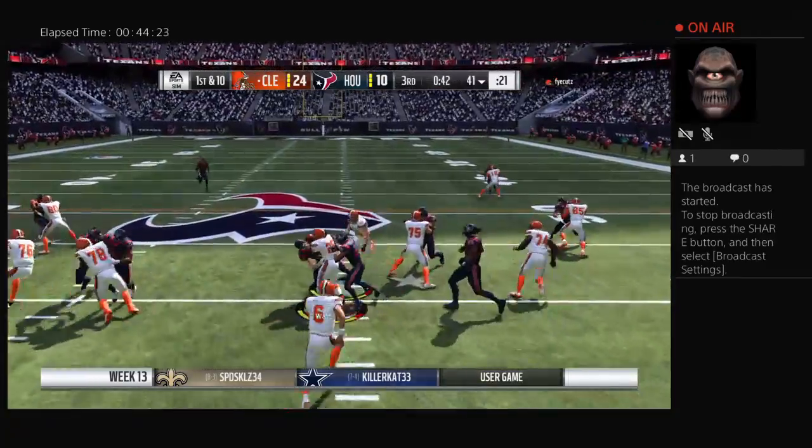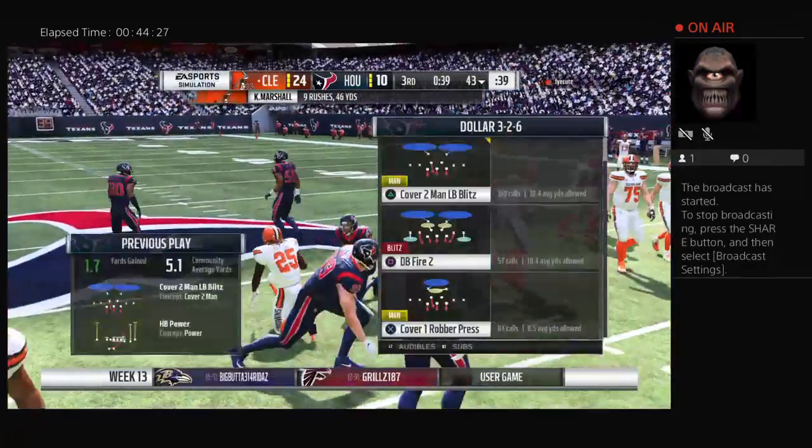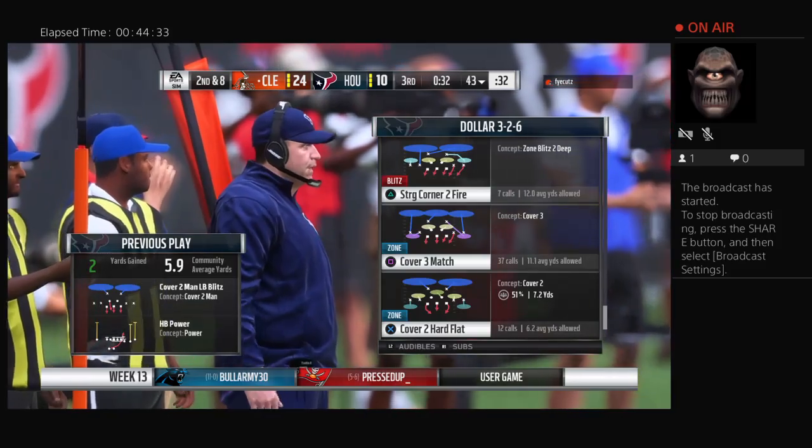They'll run it now out of the gun. And he will be brought down at about the 43 that time. 2 yards on the carry there. It'll be second down. An opportunity to get a drive started here at the end of the third quarter.